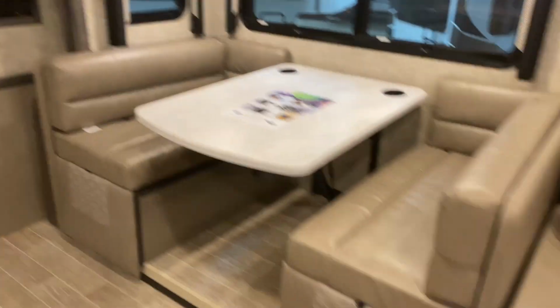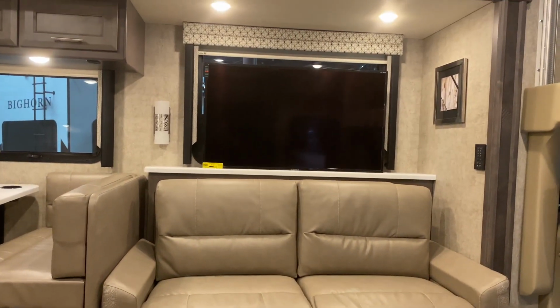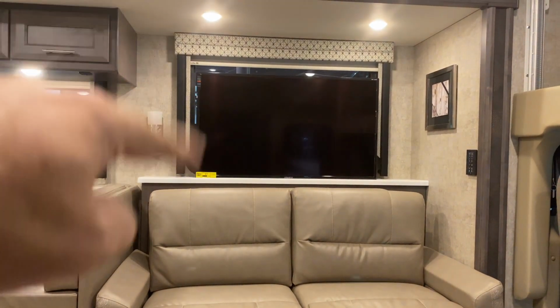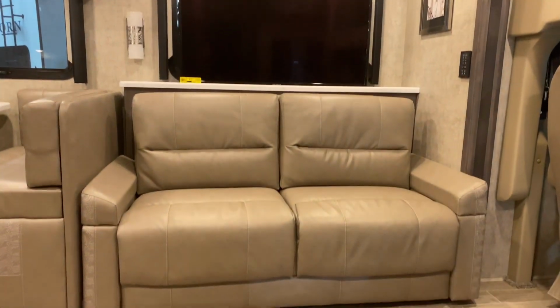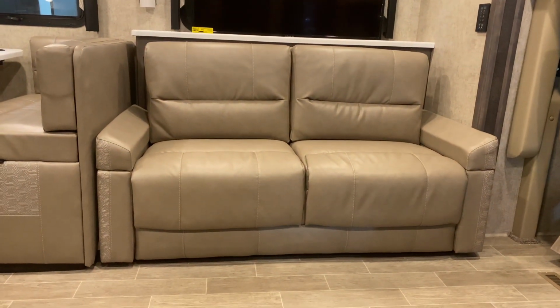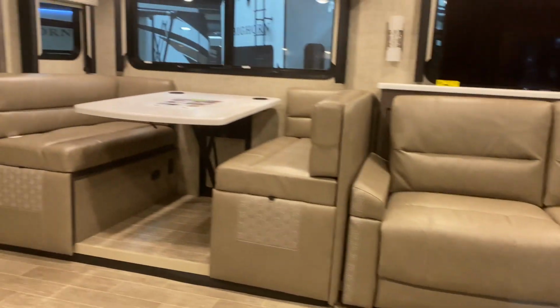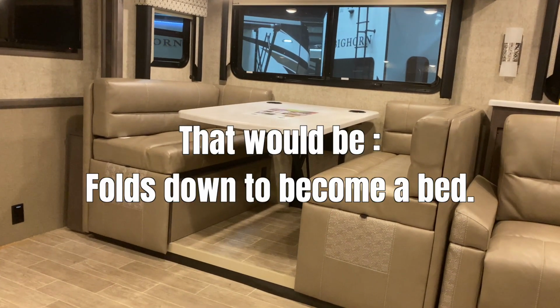So across from the theater chairs is your big TV. Now that TV is on a televator. So during the day, if you're not watching TV and you want to put it down, it will go down so you can see out the window, which is nice, okay? In front of that, that's a little jackknife sofa, so that will fold out to be a bed as well, which is awesome. Just like the other one, right? Your dinette, that also folds down to become a table.